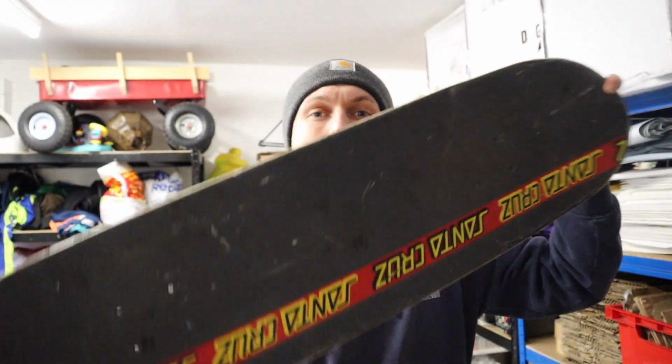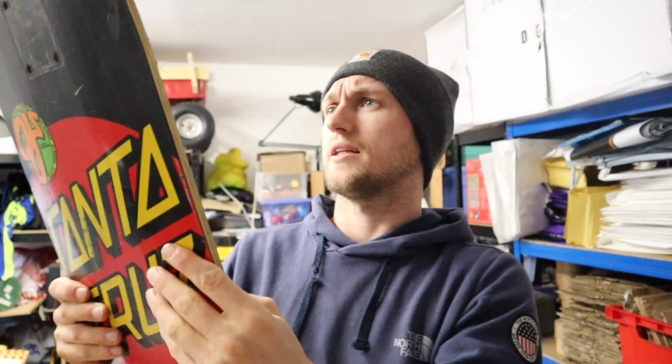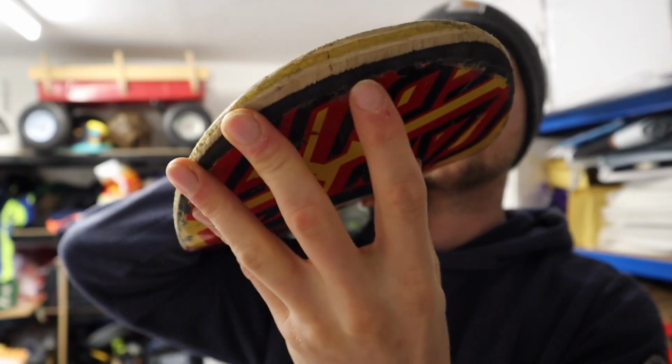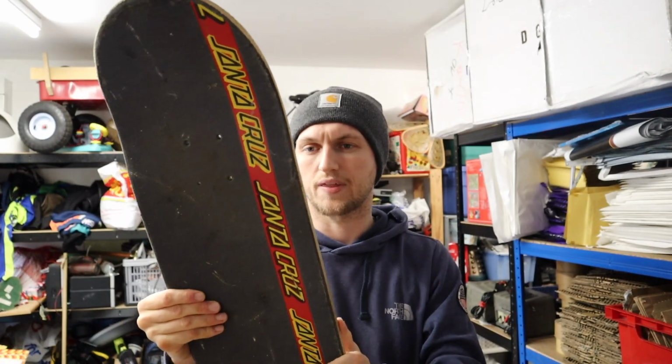It is a skateboard deck. So Santa Cruz is quite a good brand for skateboards. Some of the rarer prints, rarer designs do sell very, very well. This is a used board, so it's not like it's new old stock or anything like that. It's quite a well used board. But I paid £3 at the car boot, and that has gone for 20. 3 into 20, very happy with that.